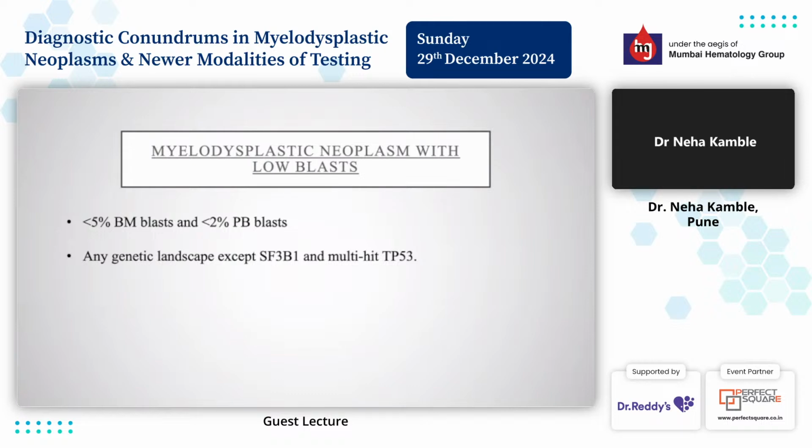So to begin with, myelodysplastic neoplasm with low blast. Again, as we said, low blast is less than 5% in bone marrow and less than 2% in periphery. They can include any genetic abnormalities except SF3B1 and a multi-hit TP53. So if you have multi-hit TP53, even if your blast is less than 5%, it goes into the earlier category. And even if you have SF3B1 with low blast, it goes into the earlier category of ring sideroblasts.